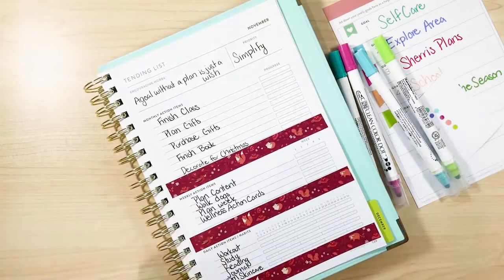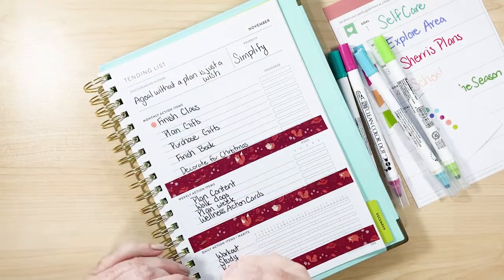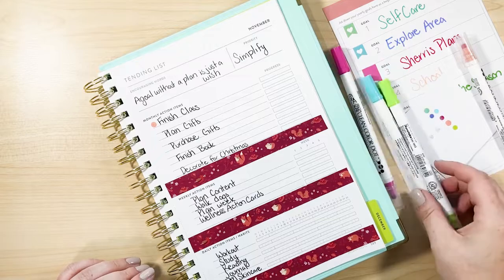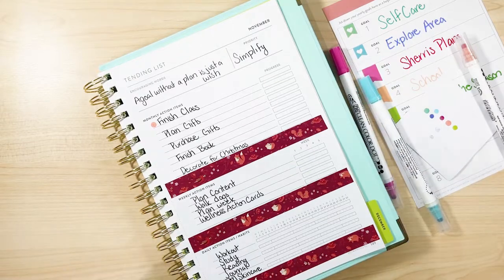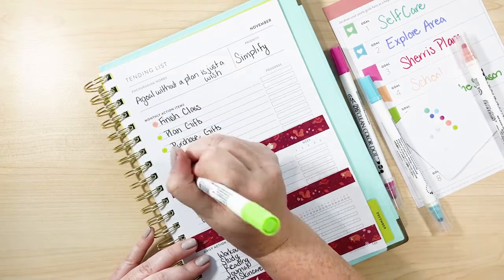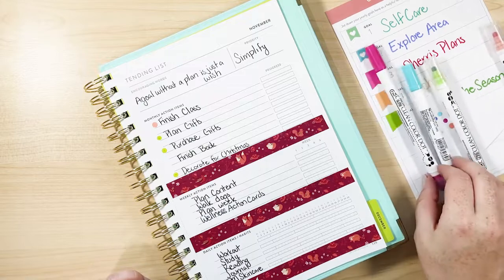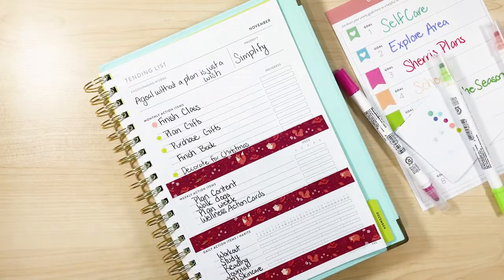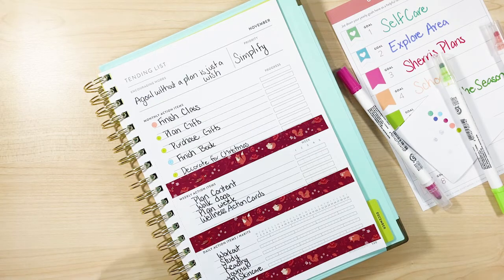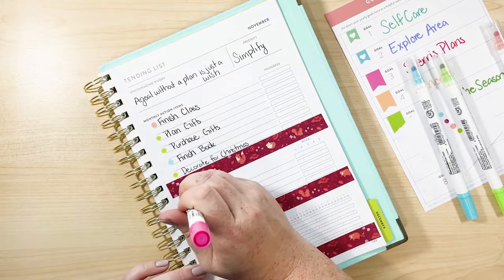They're here. So finish class, that is a school goal, and we'll put that there. Plan gifts and purchase gifts, that's going to be our holiday season, celebrating the season items here. And decorating for Christmas, season item. Finishing the book is going to be a self-care item. I've already got my dots being all wonky and all over the place. Planning content.